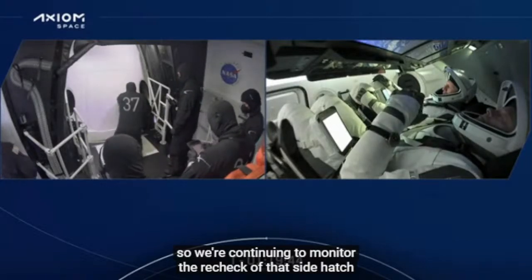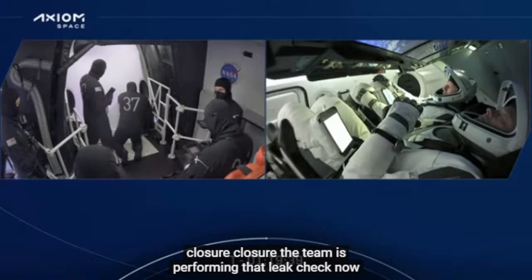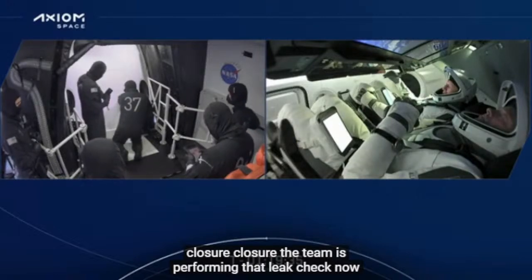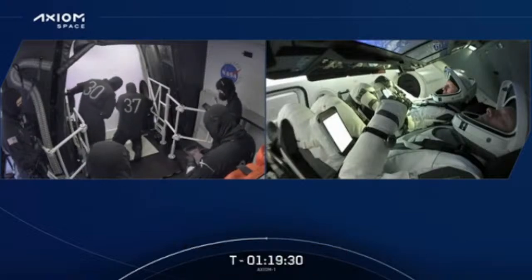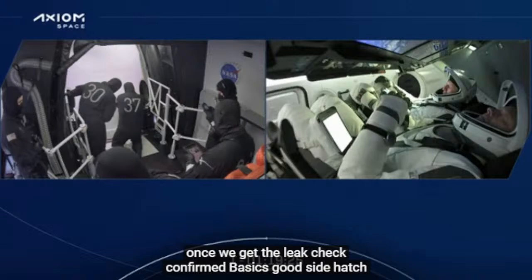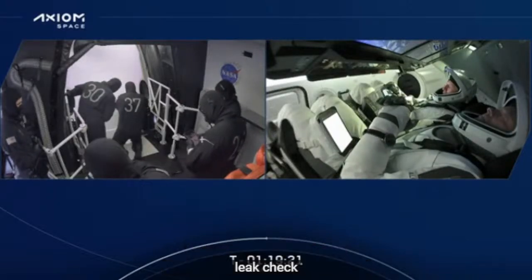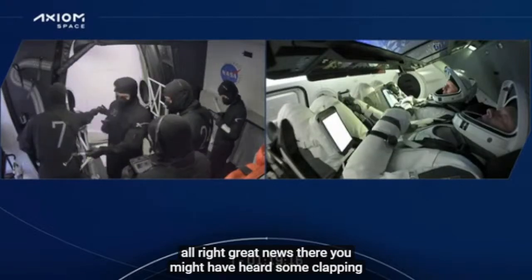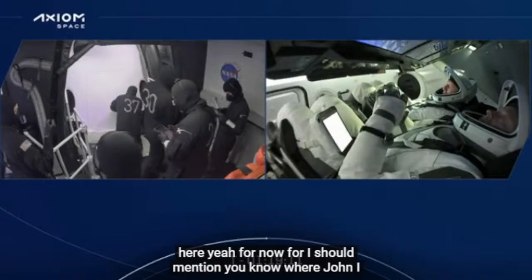So we're continuing to monitor the recheck of that side hatch closure. The team is performing that leak check now. Should be wrapping that up pretty soon. Once we get the leak check confirmed. Dragon, SpaceX, good side hatch leak check. Good news, Arthur, thanks. All right, great news. Fantastic. You might have heard some clapping here.